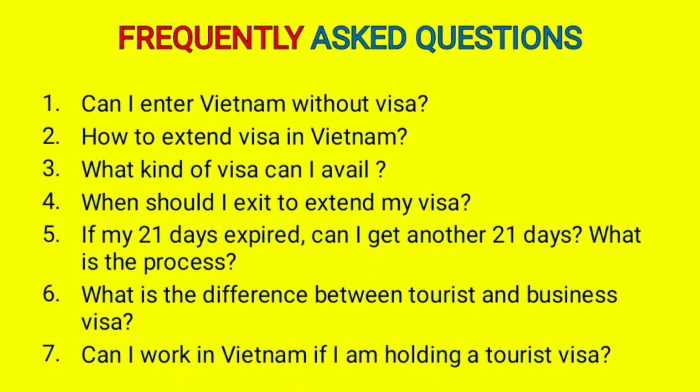Number 3, what kind of visa can I avail? So pwedeng 21 days, pwedeng 1 month, 2 months, 3 months, tourist or business visa. Depende kung ano yung maa-afford mo. Number 4, when should I extend or should I exit for my visa? Diba? 21 days ka lang, the free sa Vietnam. So, 1 week pa lang before mag-expire ng iyong visa, kinakailangan mo nang mag-request ng visa approval letter for your visa extension. Huwag mo nang hintayin na masagad yung 21 days saka ka magre-request ng visa letter.